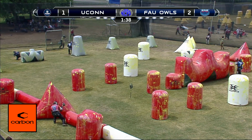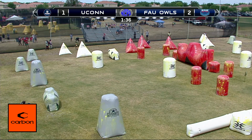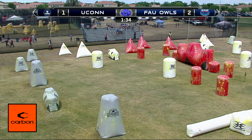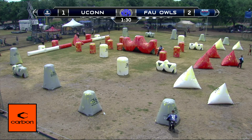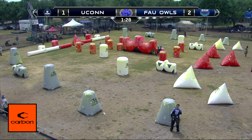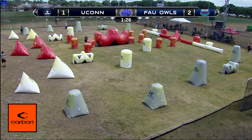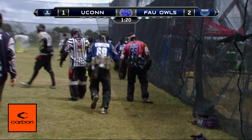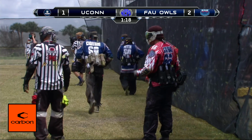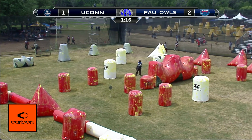Oh God, just getting sloppy, backing off and getting caught. Trying to shoot that Dorito player from UConn out. But more bodies dropping for UConn. So UConn survivability again an issue for them. FAU also losing some bodies. I think it's a 2-on-1 right now. And that last player from UConn getting shot out of the back corner bunker here on the Snake side. So another point for UConn.